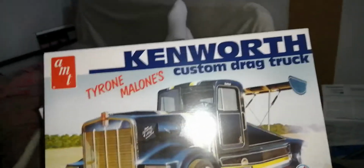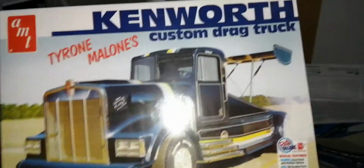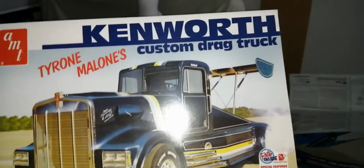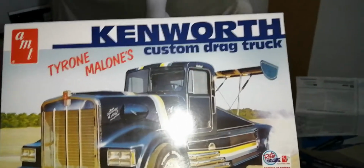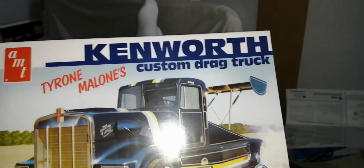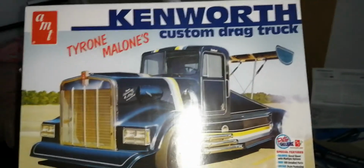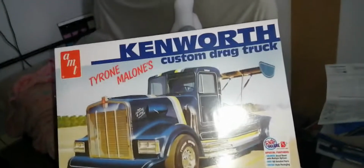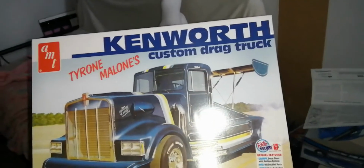I really wanted this drag truck kit. I've seen it in all used stashes and a few uses. I had built it in the past as well, so I really wanted that. Now that they're getting all the bigger scale AMT and MPC into my local, hopefully we start getting the smaller cars as well, the 1/24 scale.